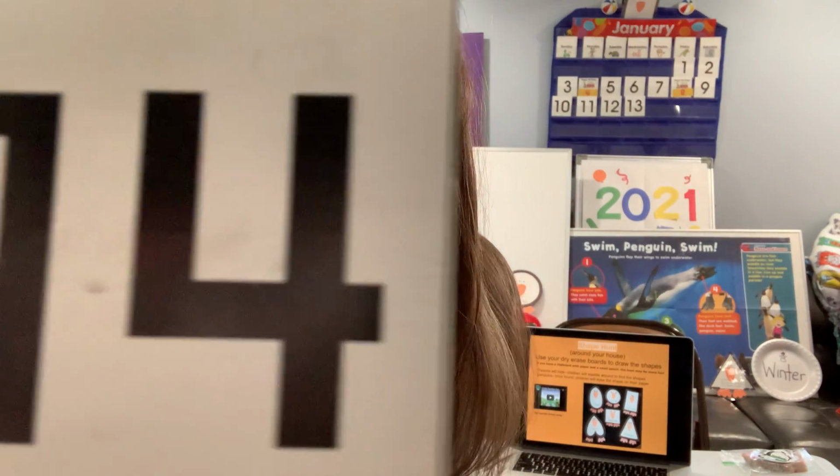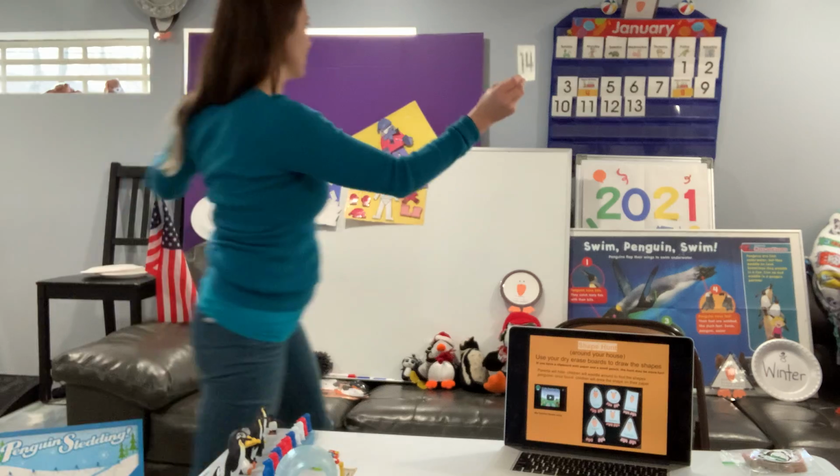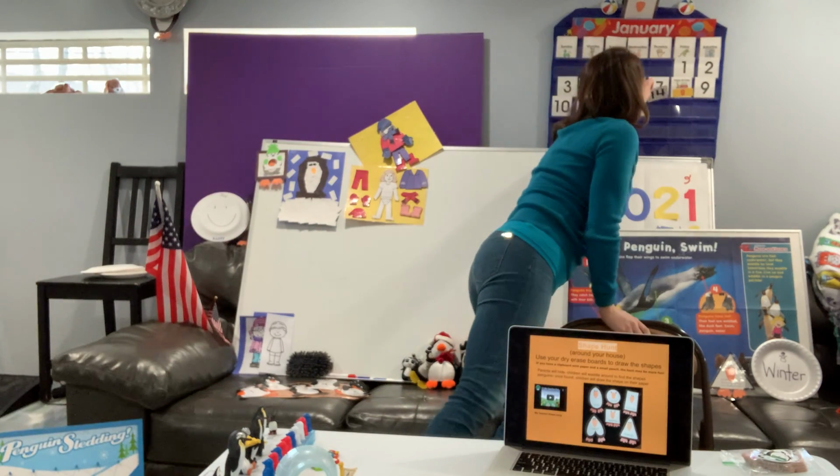It is now Thumbs Up Thursday, and it is our 14th day of the month of January. January. 1, 2, 3, 4. 4 syllables in the word January. All right, I'm going to put that number 14 up onto our calendar. Happy Thumbs Up Thursday.